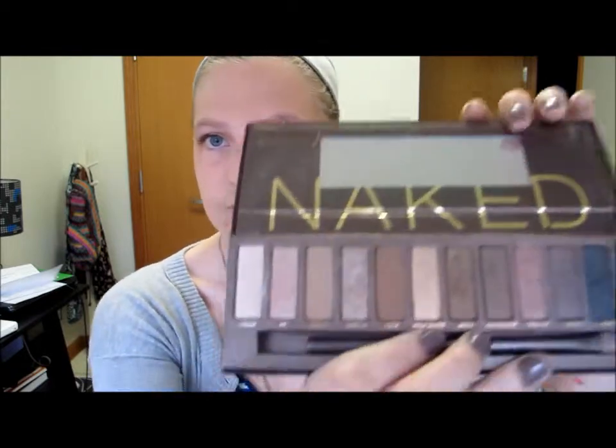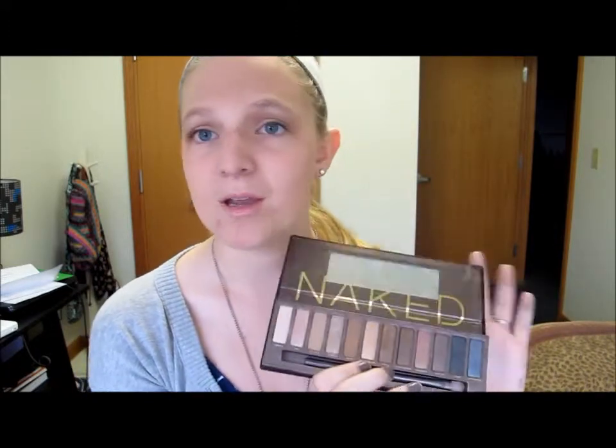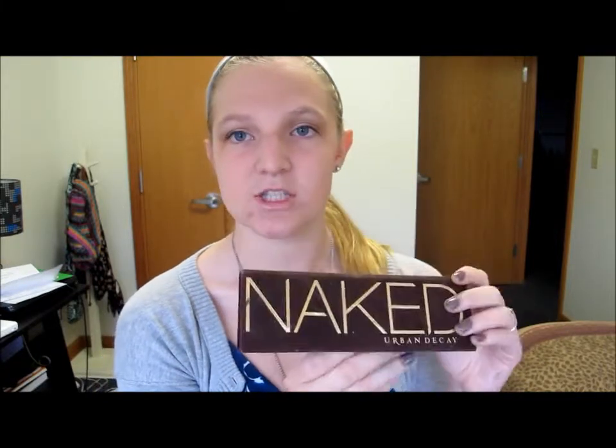And of course, a 10 things you would repurchase would not be complete without the Naked palette. Why everyone chooses this is because there are so many different colors and they're all neutral, so they can be worn with any occasion. And there are these darker colors over here, which you can make work, and you can just do so much with this palette. It's amazing, and that's why I chose it, and probably 99% of people that do this are going to choose the Naked 1 or Naked 2 palette, but this is just the original.